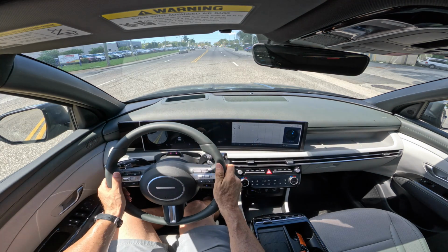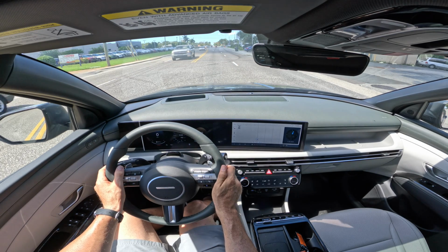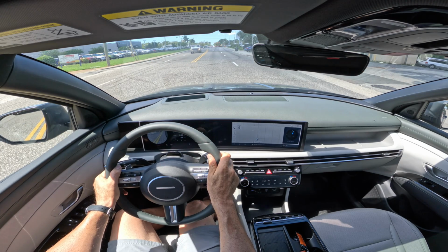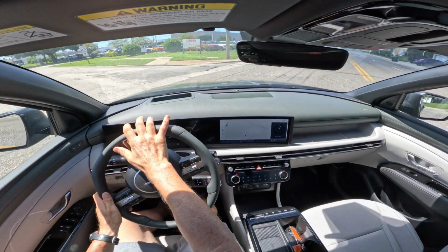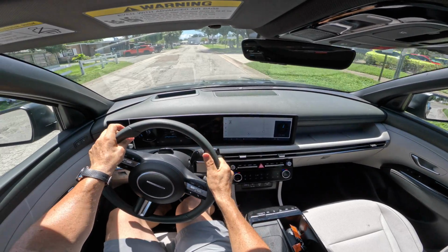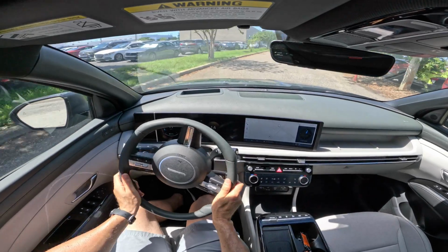Love all the clear graphics, the great information you could bring up very easily. And the blind spot cameras are worth their weight in gold. They just really, really are. Especially if you have a new driver in your family. But we're gonna obviously get back here to Crown Hyundai and wrap this one up. So I will see you in a split second.